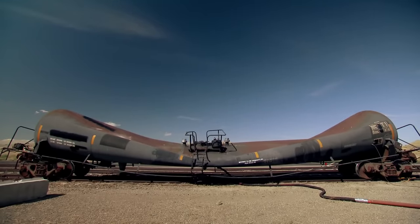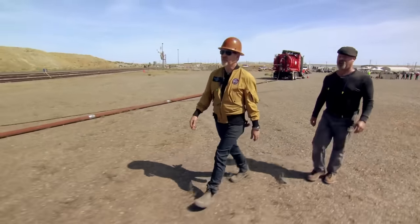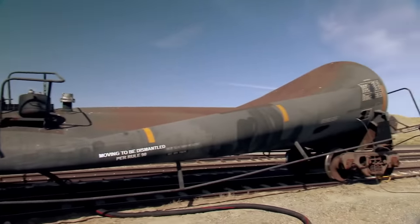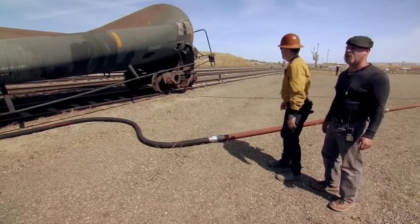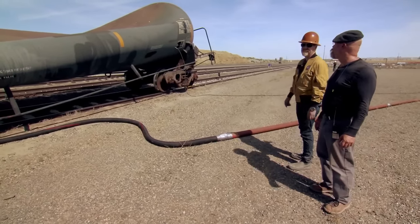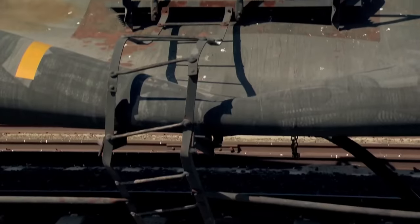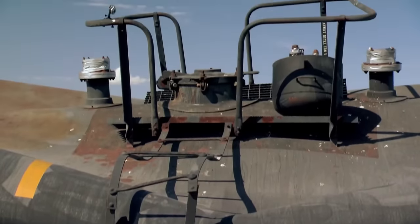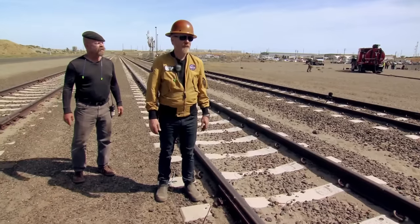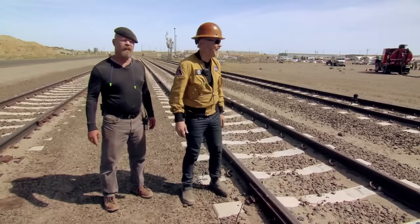Man, look at that. That is beautiful. I've never seen anything quite like that. Something that large and sturdy being deformed like that. It's kind of hard to take it in. It really is. It doesn't seem right somehow. I'm getting a kind of a scale vertigo. Yeah.